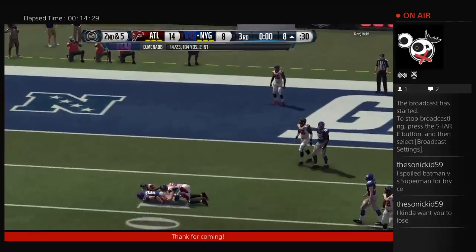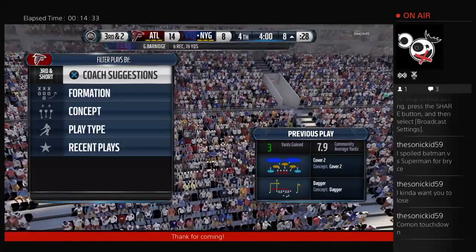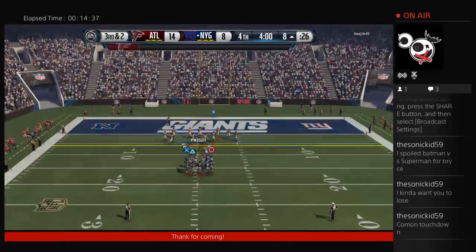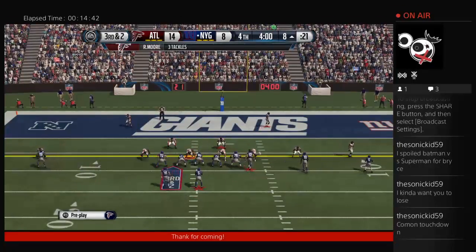Gary Barnidge hauls it in. We enter the 4th quarter, a very closely contested defensive battle. And Phil, these offenses have been held in check all day long. What might be the mindset right now going into the last quarter?